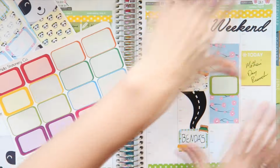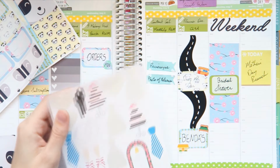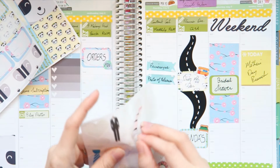It's not that the spread's hokey, but I just want it to look very clean. And then photos, just photos everywhere. And I will be adding stickers in later, but I thought I should add in some now just because we're here and let's do it. So I'm going to add in this cake one.